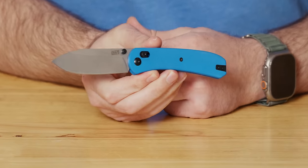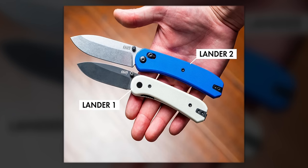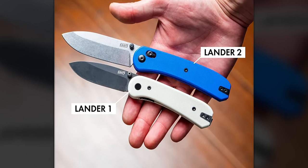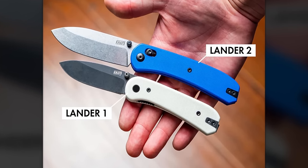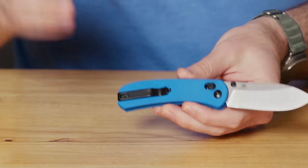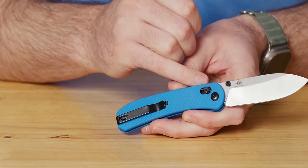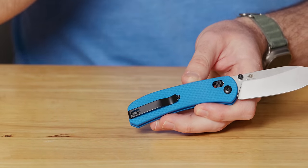My folder of the year just dropped a few weeks ago. This is the new Lander 2. So this is a little bit bigger, a little bit more expensive, a little bit more premium version of the Lander. Lander 2, you got G10 handles, you got an S35VN blade, you have a deep carry pocket clip. This runs on a clutch lock. This is made by Kaiser, which clutch lock has got to be at least top three crossbar locks, easily. If not top two, easily.